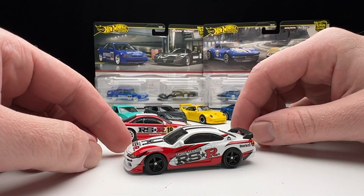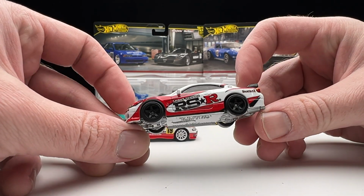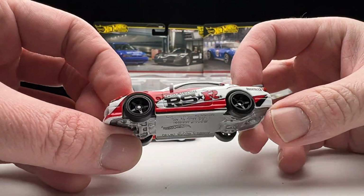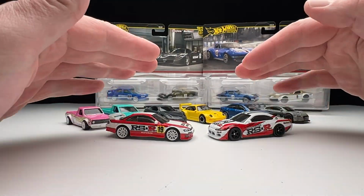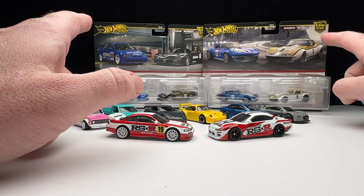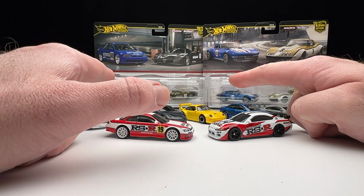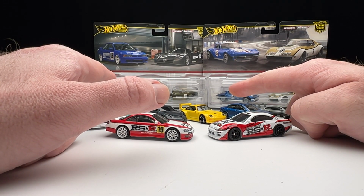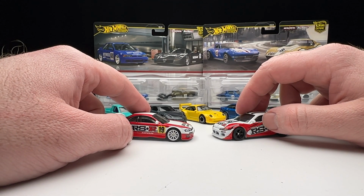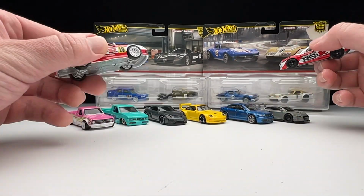And then here is your Nissan Silvia. Again, decent model, good casting, nothing wrong with it. Cool two-pack here, I guess, and I don't believe either of these two is a repeat. And actually, that blue one I think is a repeat. I don't think the Nissans here, these other ones, are going to be a repeat either. Not sure, but lots of Nissan action in this wave, right?